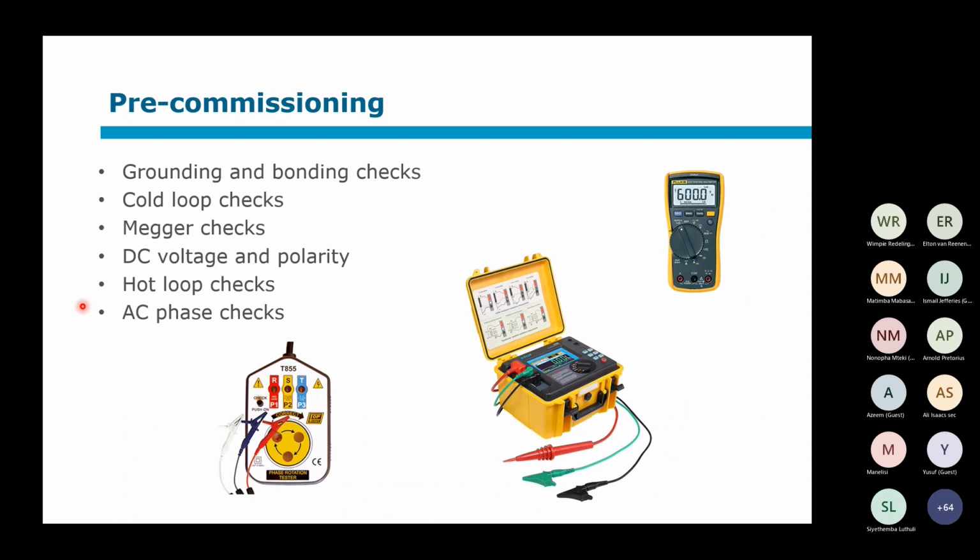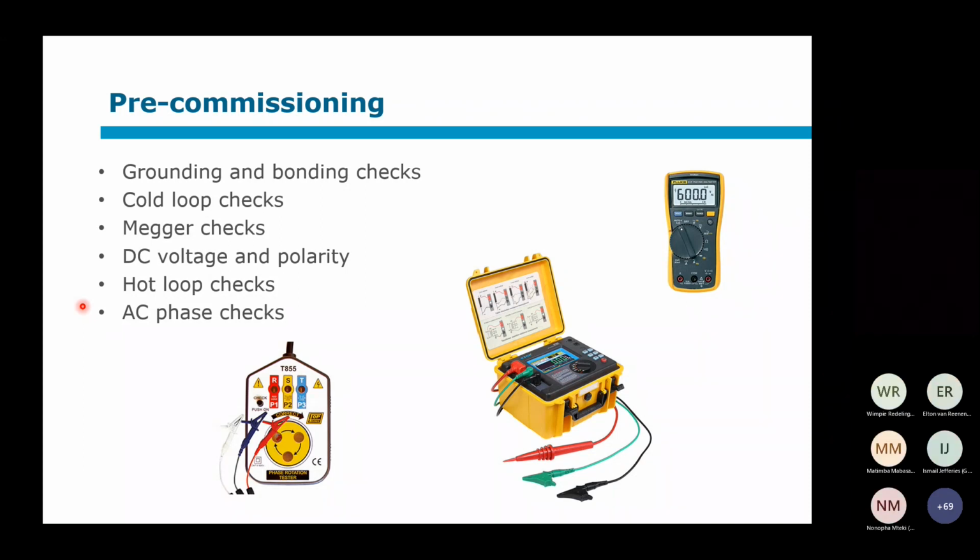Just to confirm, Gerard, that what you're talking about now is not what the distributor does. This is pre-commissioning, which is done by the generator, by the developer. Is that right? Thank you, Mark. Yeah, this depends on whoever has done the construction.